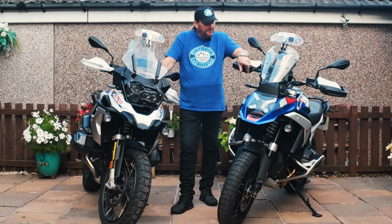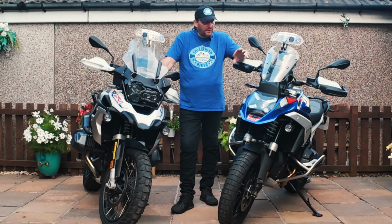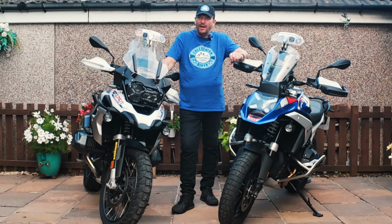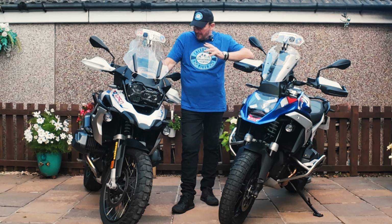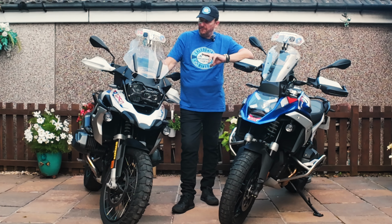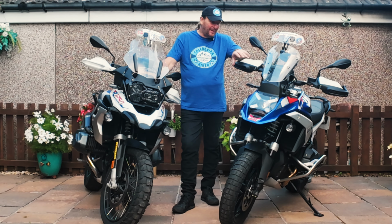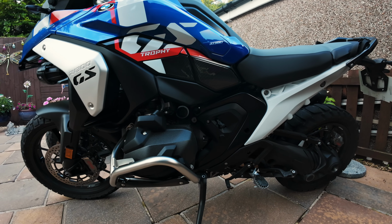Now, the first thing that strikes me with the 1300, after 9 months of riding in ownership, is how good the engine is. The engine is much more powerful than the 1250. The 1250, fantastic engine, but this has got the legs on it. Again, the torque of the engine, it's got the legs in it. It's got even more power than a 1290 KTM. The torque in this engine.